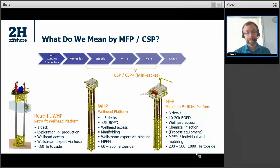Going beyond that, we get into more of a full-on wellhead platform, which may have more than one deck and provides wellhead access, but also a degree of manifolding and again, export via a riser and a pipeline system and some flow metering. Topsides here may be pushing the 60 to 200 ton range.